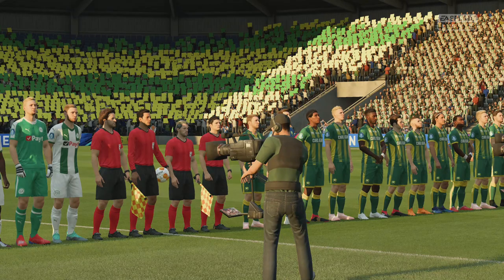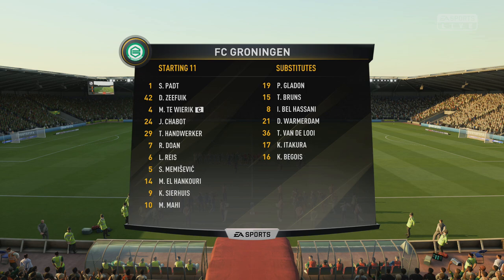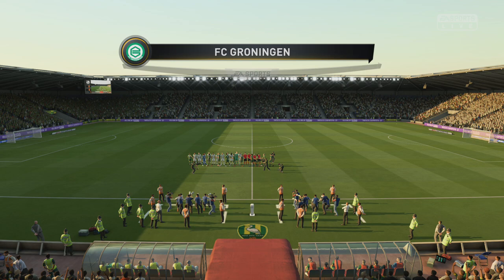This is how the visitors will line up today. Two banks of four, 4-4-2. Yeah, how it always used to be. Don't see it quite so often these days, but that's a classic formation and really capable of causing problems here today.